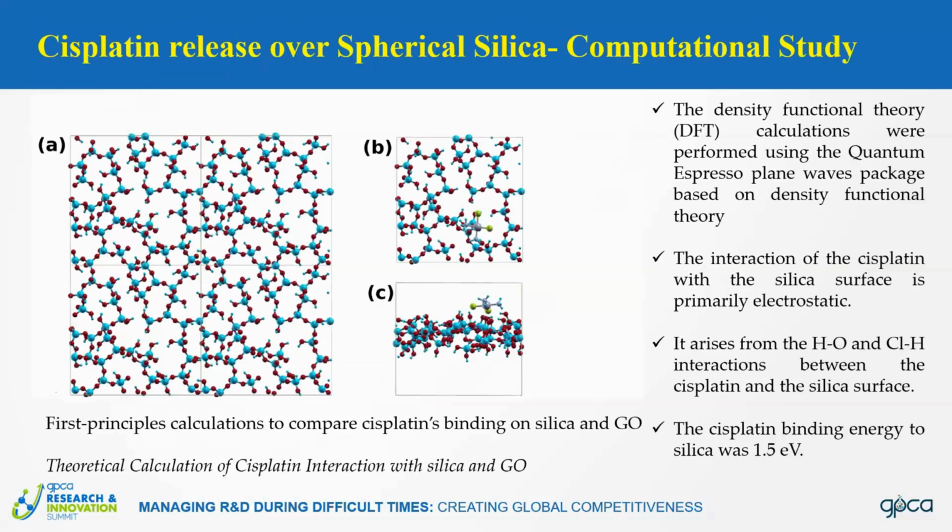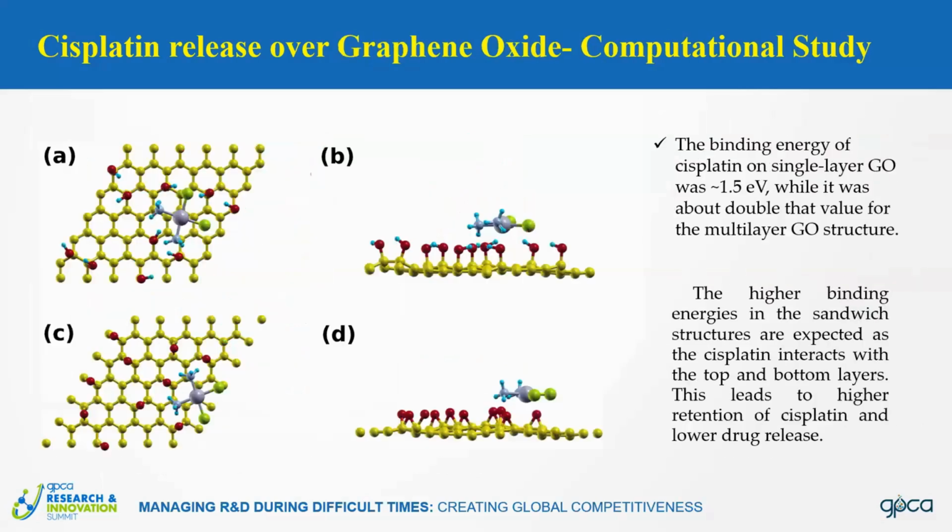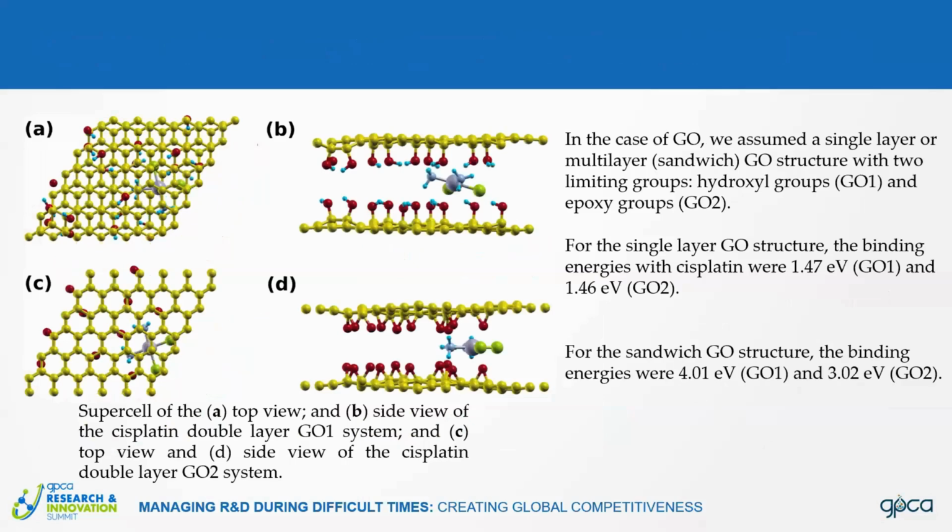Here we can see the density functional calculations, from another of our collaborators. We can see that in the silica there is an interaction, primarily because of electrostatic interactions, and the binding energy was around 1.5 eV. On the next slide, with the graphene oxide, we observe two types of interactions. The first one interacts on the top and bottom layers. The other one is sandwich type, where it can interact between the layers. So like this, we can see the interaction ability of the cisplatin between the different supports.